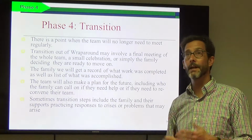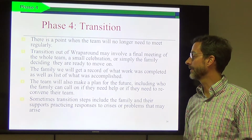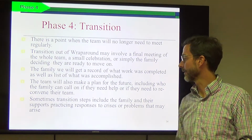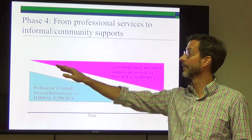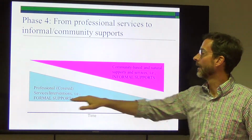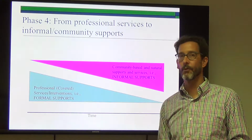The family gets a record of what was accomplished so they can use it with future helpers. And sometimes some transition steps are needed, like practicing responses to crises or problems that might arise. The whole idea of Wraparound is that over the course of involvement in formal Wraparound, you are moving away from professional services and formal supports to more community-based and natural supports and informal services.